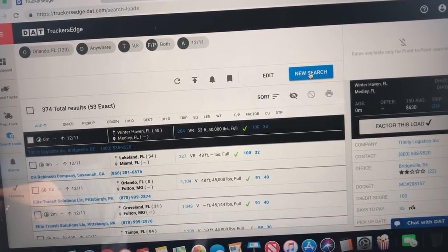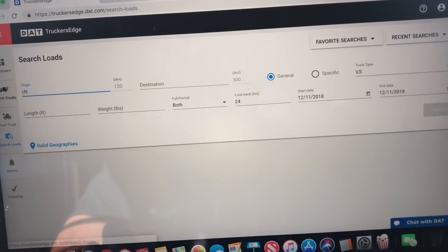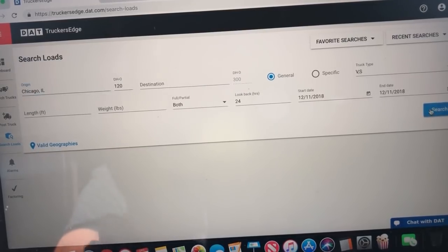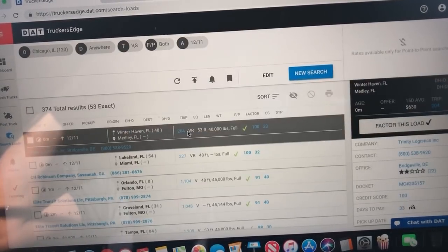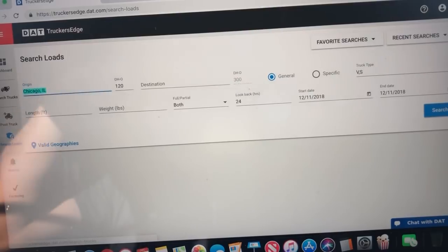Orlando's 53 exact loads, so Florida's pretty shy. Let's check out the motherland, Chicago. Chicago's coming in a little dry too, at 1,059 loads. I mean, it is afternoon in Chicago for today, so that's still a lot of loads. So Chicago's still coming in. They're coming in as the motherland.